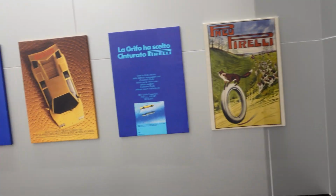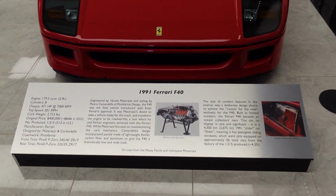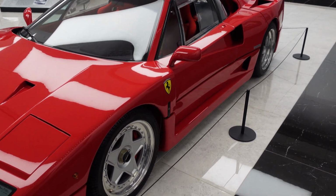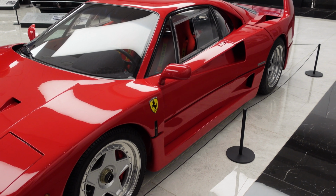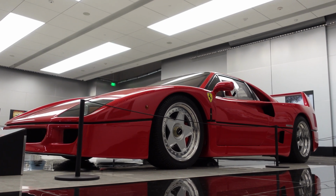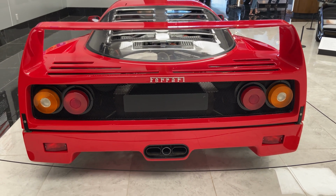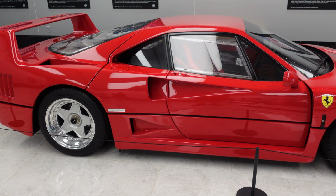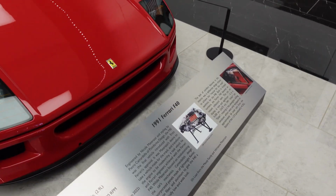Alright, now we're getting into the muscle car rooms here a little bit. This thing is awesome. Getting some Magnum PI vibes. Look at that windshield wiper. Here's some more footage of the F40. So rare, this car. Look how big the windshield is. Worth a second look.